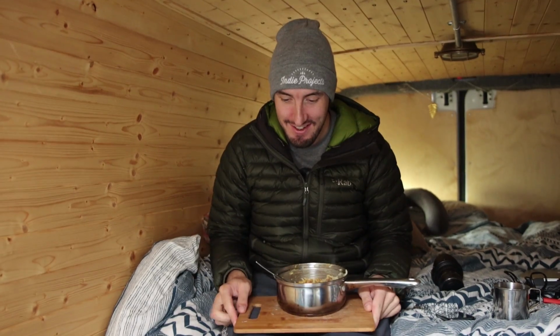So it's good that we found a location to park up to have lunch so quickly, but it means that we still haven't got water, so we couldn't do the washing up. So I'm eating it straight out the pan on a nice little rustic chopping board. But yeah, can't wait to tuck in.